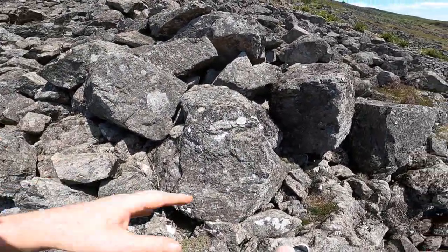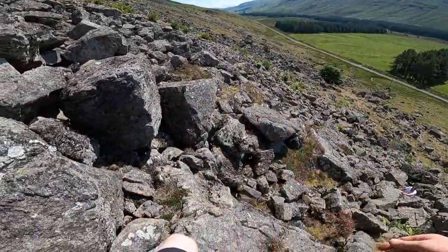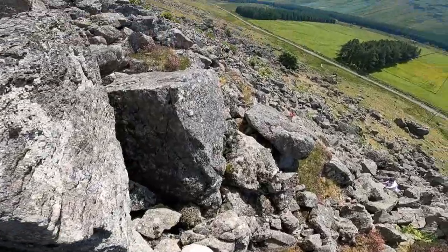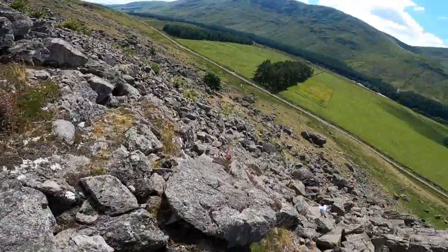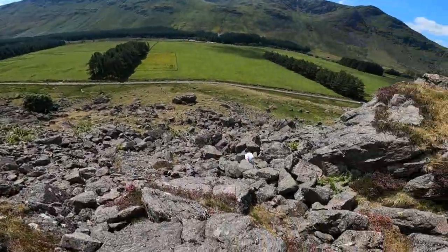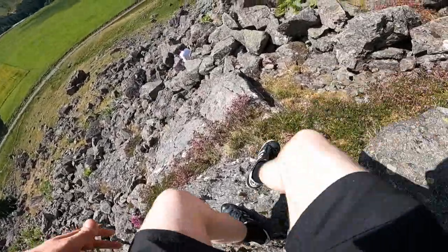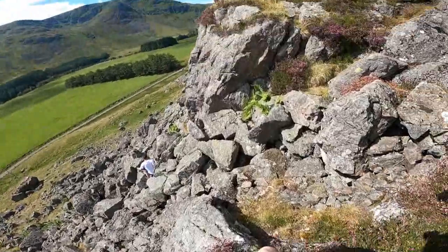A wood wasp just flew overhead there, and it was crazy the noise it was making. When you're up there, you can't even tell there's a massive cave below your feet. It's starting to get warm now.